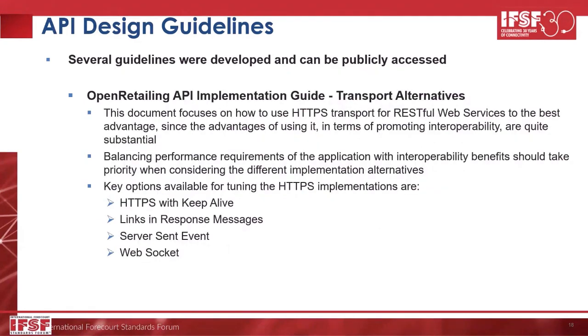There is also an implementation guide that includes all the transport alternatives. This document focuses on how to use HTTPS transport for RESTful web services to the best advantage, since this can promote interoperability and is very important to implement, and also ensures security. Balancing performance requirements should take priority when considering the different implementation alternatives. Some options for this include HTTPS with Keep Alive, links in response messages, server-sent events, and WebSockets. The main ones in use right now are maintaining HTTPS and sending server-sent events as responses.